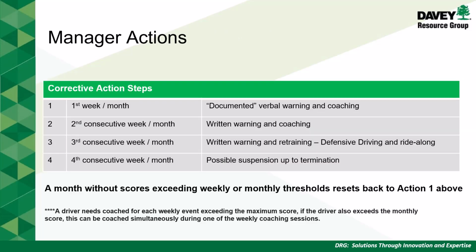Action will be taken by managers for each driver scoring above a weekly or monthly threshold. A weekly score of over 99 and/or a monthly score of over 200 to 250 will trigger corrective action from the manager in a progressive fashion. If excessive scores are documented in a consecutive manner, corrective action will escalate.